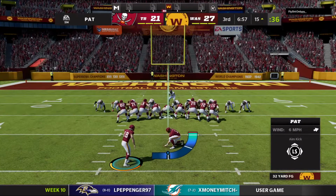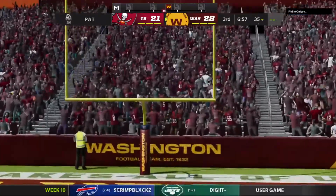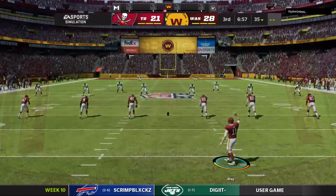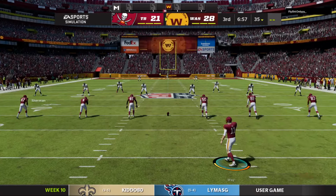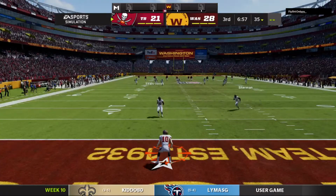Slide on for the extra point. And it's good. That makes it a 28-21 game. And you can bet they're preaching two hands on the ball here as the kick's away following that fumble return.